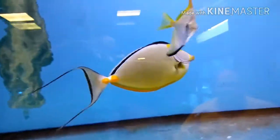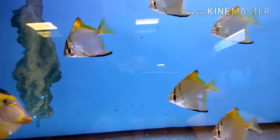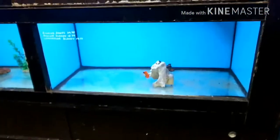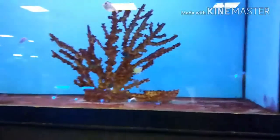What is this? Oh my God, that's pretty. That's a nasal tang. He is beautiful. And these are angels? Monos. I've got a lot to learn. I know all fresh water, but I love salt water. The color is so vibrant. When I get over to the cichlids, then I'll be in my world.